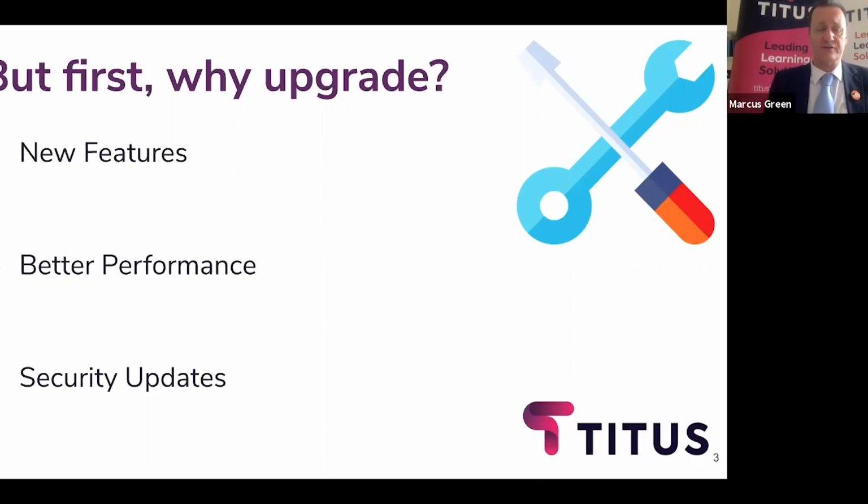The headline reason for doing any kind of upgrade is to get new and exciting features. But with Moodle, certainly this latest one, there's also increased performance. I emphasize that because sometimes when a new product comes out, the burden of the new features results in a lower performance. But this Moodle offers, and I'll show you a bit about it later on, quite a lot of performance enhancements. And the other really good reason is security updates.